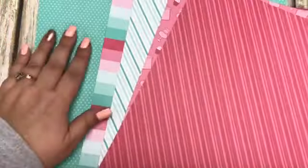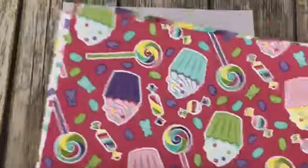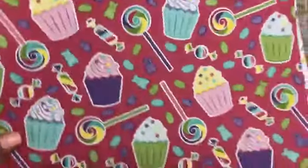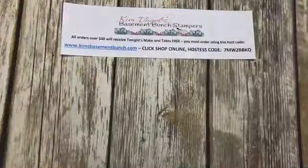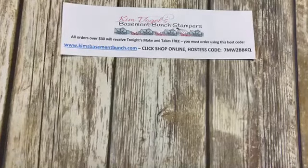So what I'm going to share with you tonight is a card that was actually on display at an event that I was at last weekend. I was at a leadership event. This card was created by my friend Dawn Bourgette, and with her permission, I'm going to be sharing it with you tonight. Then I'm also going to share a different version that I made using the same technique.